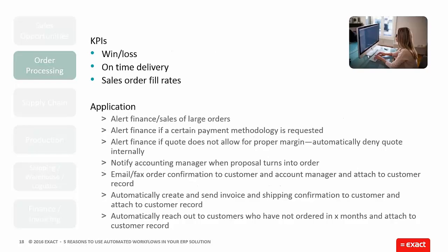Order processing, kind of the same thing. You're just a little bit further down the path of production. So in order processing, you have KPIs like wins and losses, or are you hitting your on-time delivery rates? So what are some things you might want to look at? Well, you might want to know when a large order comes in.